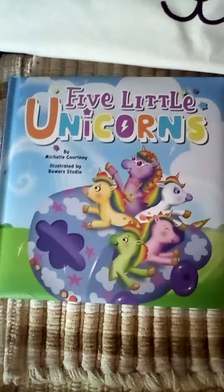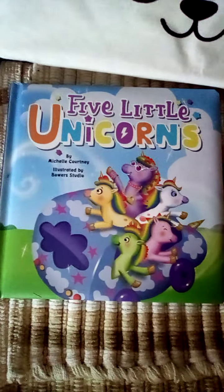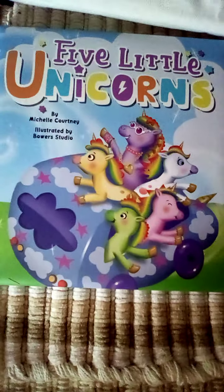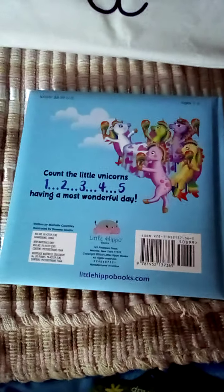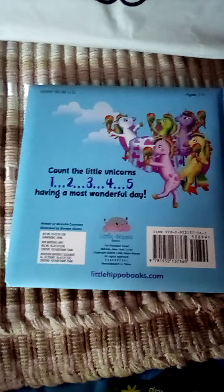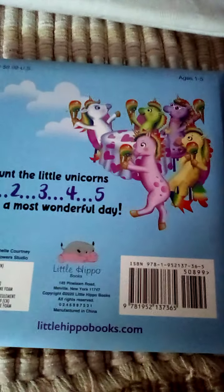So, Five Little Unicorns is one book by Michelle Courtney, illustrated by Bowers Studio. That's one book, and this is the one we got from my first reading club last time. So, 1, 2, 3, 4, 5 little unicorns. And this book is from Little Hippo Books.